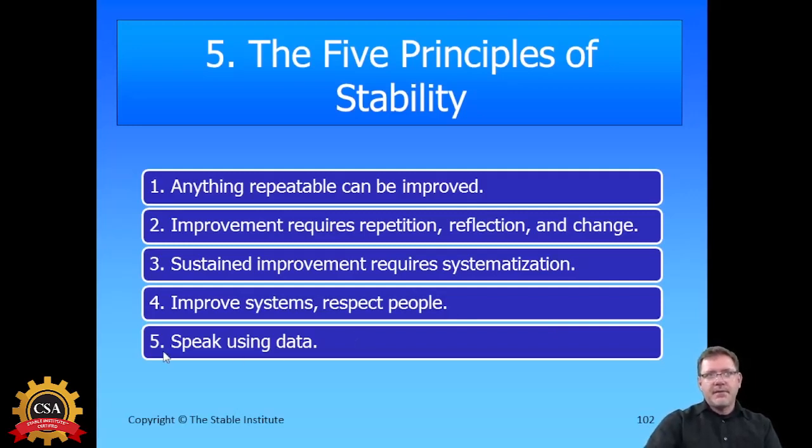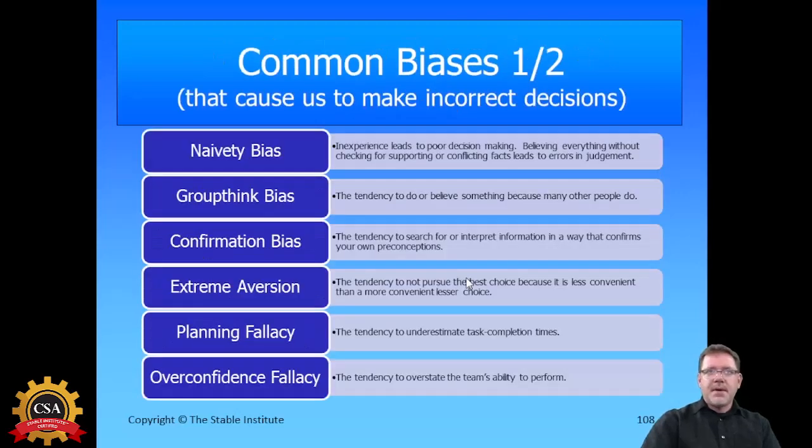And then five, speak using data. Speak using data just means what I've been showing you: use actual facts and statistics to understand what's going on. So here are some common biases that show up that can help confuse us. Naivety bias, this is where inexperience leads to poor decision making or believing everything without looking for supporting facts. Groupthink bias, this is where you're doing something because everybody else thinks that's the right thing to do.